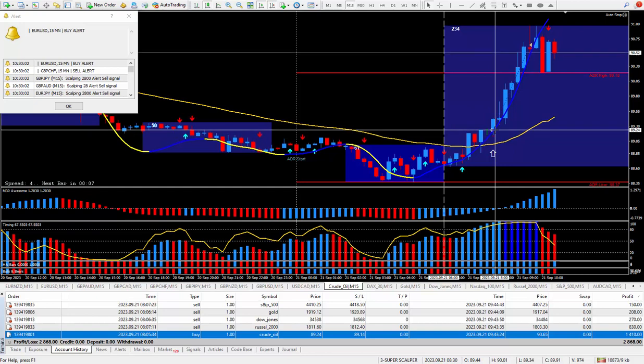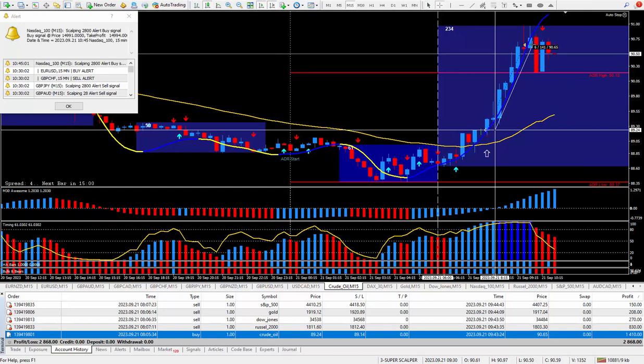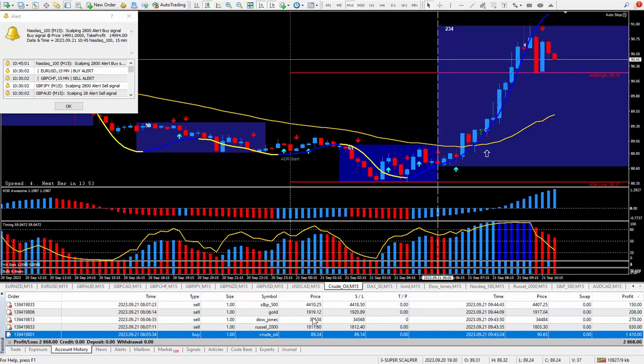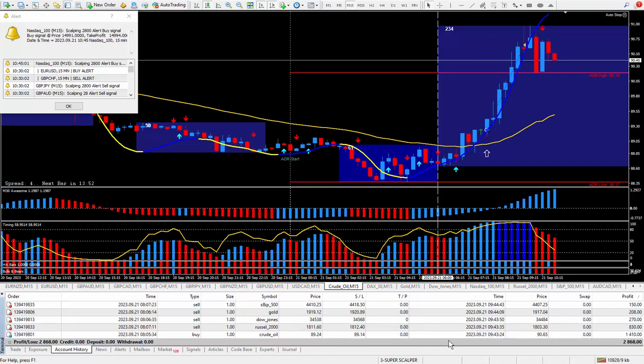And looking at the money, this should be 141 as it pays $10 for each tick. There it is right there. 141 ticks. And that paid out $1,410. So another great day of trading using my super scalper.